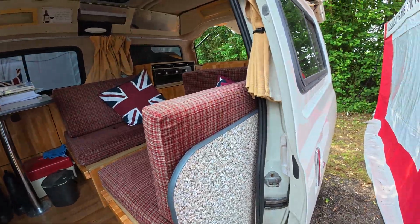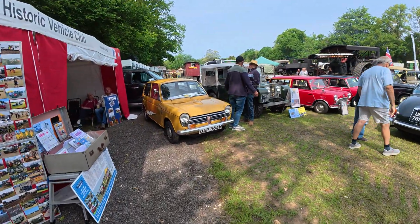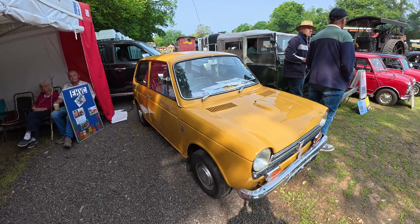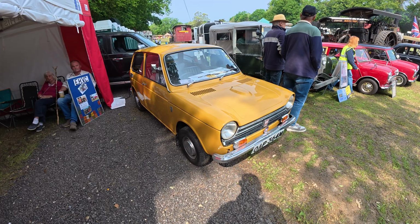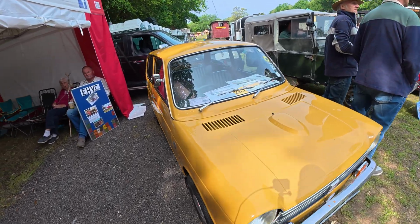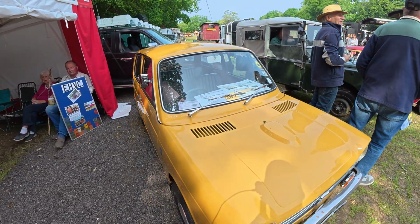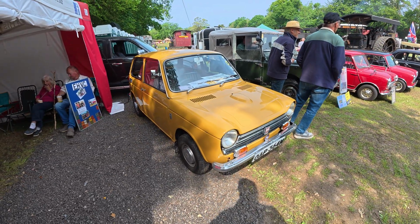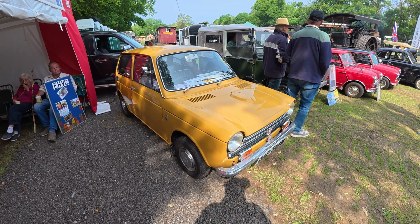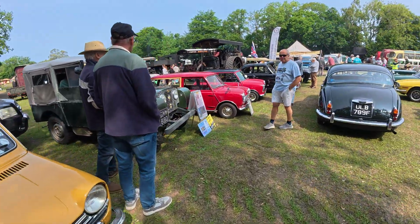But yeah. Right, so if we now move round, I see a Honda 600, so what is that? Was it known as a Civic? I'm going to have a quick look. No, it just says Honda 600. So this must be really early. Right, we move along a bit.